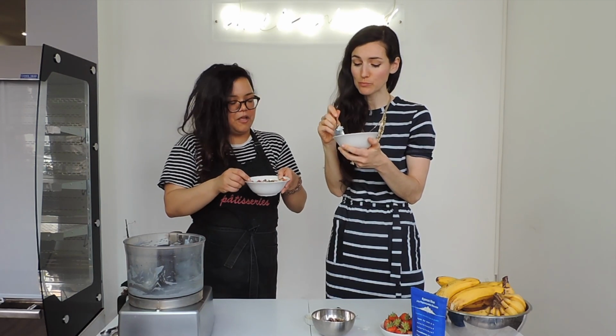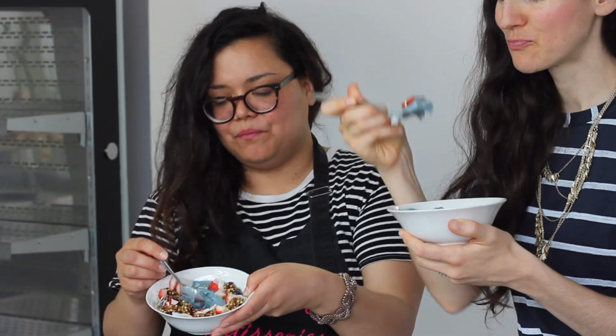Bananas are a great neutral base for any ice cream you want to make with your kids or whoever it is. It's definitely an amazing summer breakfast.